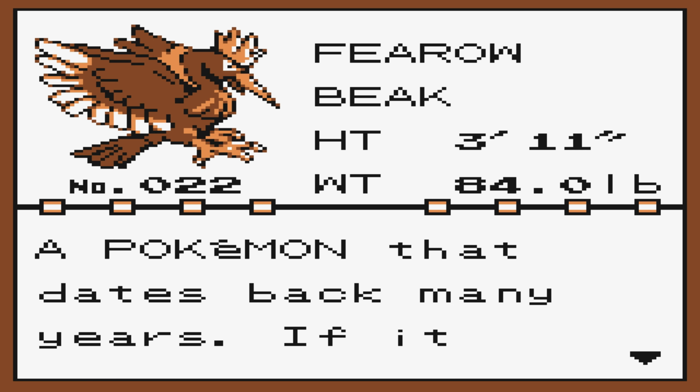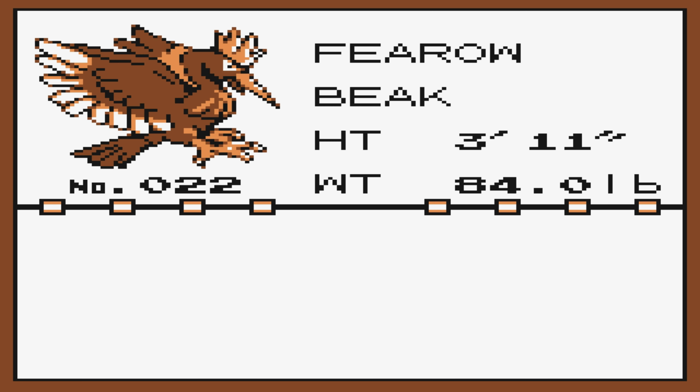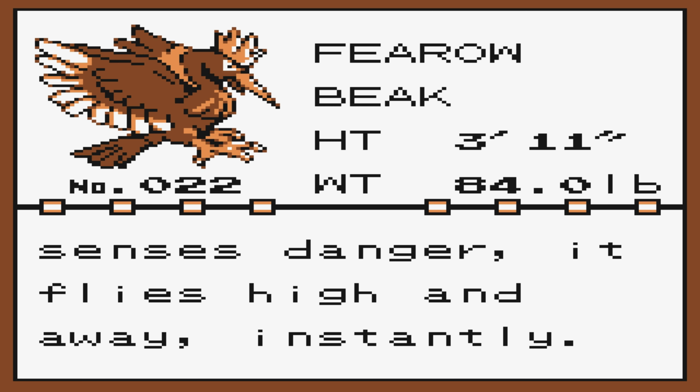Fearow. A Pokémon that dates back many years. If it senses danger, it flies high and away, instantly.